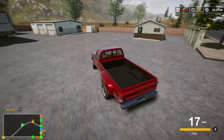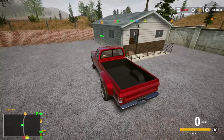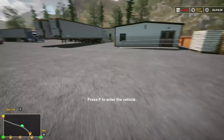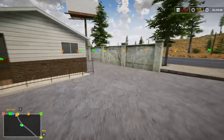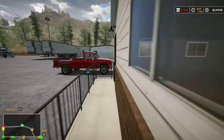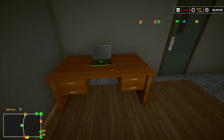Okay, we're at the third location for doing delivery jobs. Be interesting to see what this one is. I did the first one right by my camper already, but I didn't put it into the video because it's the exact same thing every time, which hopefully it changes up eventually.